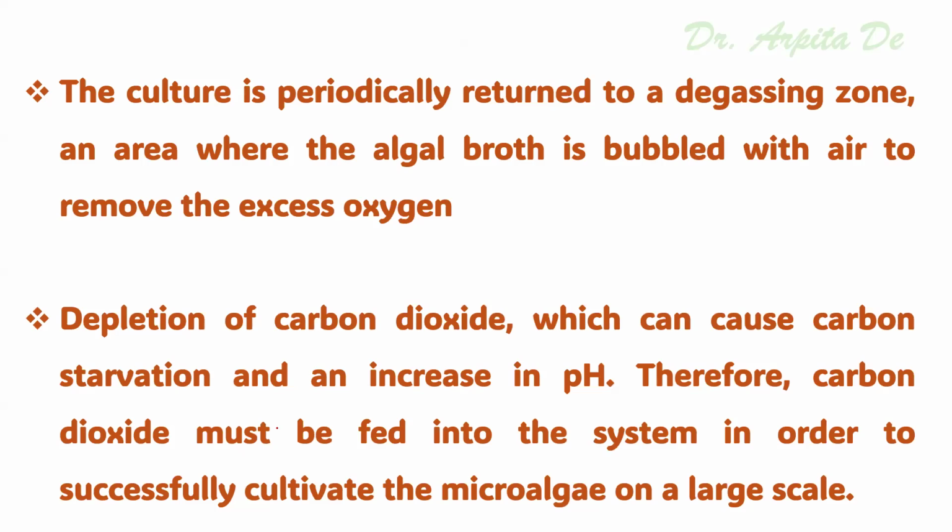The culture is periodically returned to a degassing zone, an area where the algal broth is bubbled with air to remove excess oxygen. Now, this is an advantage in the open pond that since it is open, there is no degassing needed here. Whatever oxygen that is being produced, it is getting dissipated in the open air. So a separate degassing procedure is not undertaken. But here, since it is a closed photobioreactor, the oxygen that is being produced in excess has to be removed. So to do that, degassing is done.